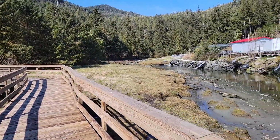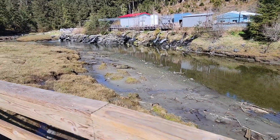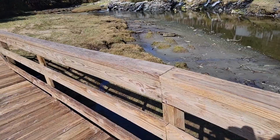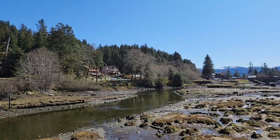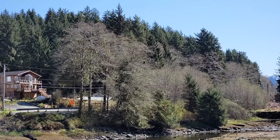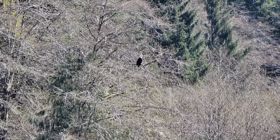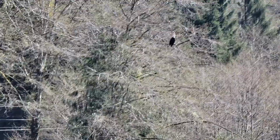As the season goes on, we'll begin to see more eagles in the area. I do see one in a tree. I'll show that to you guys in just a second. There's one there, see him? Hanging out there.